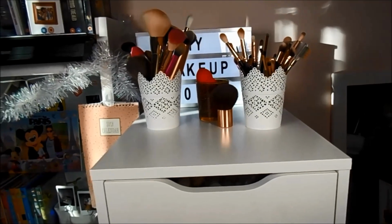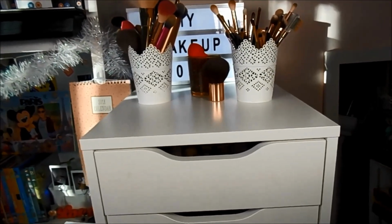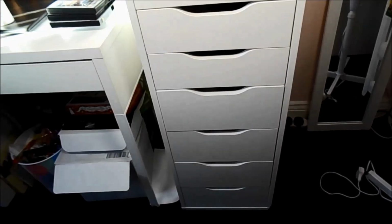So I'm going to apologise firstly because it's going to be quite shaky because my tripod is broken, so I'm having to do it manually. But these are my drawers that I now have. Some of them do actually have skincare bits and hair stuff in them.